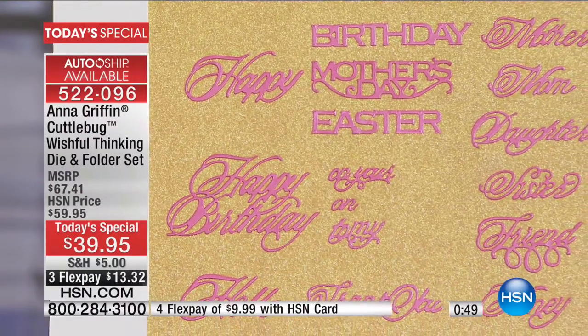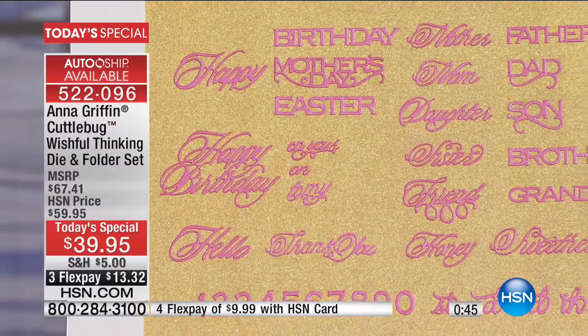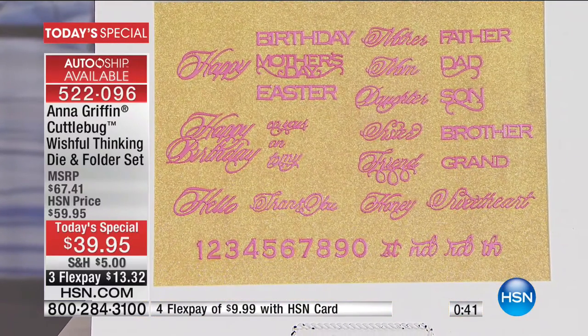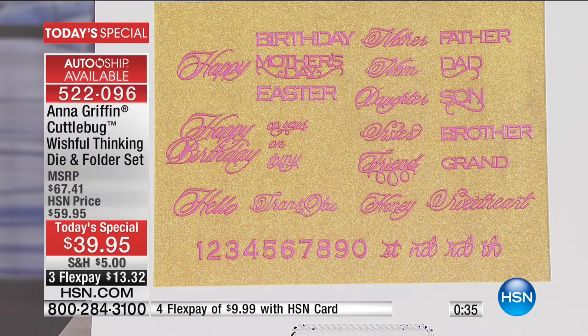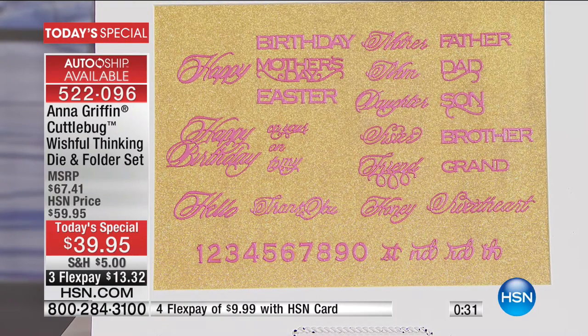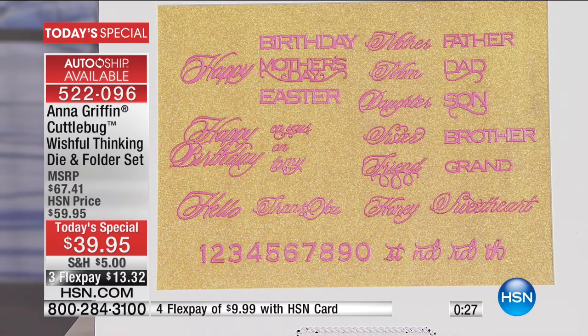And when you see these die cuts, I tell you, when you see these dies, all metal dies, they're strong and they're sturdy, and really beautifully done in a way that, of course, Anna Griffin is going to bring to us. You even have numbers, as you can see right here. You can see the numbers, you can see the font that you have there as well. So really take advantage of this set.